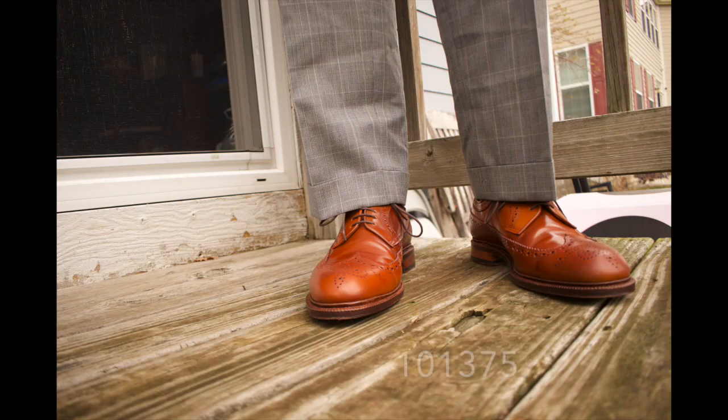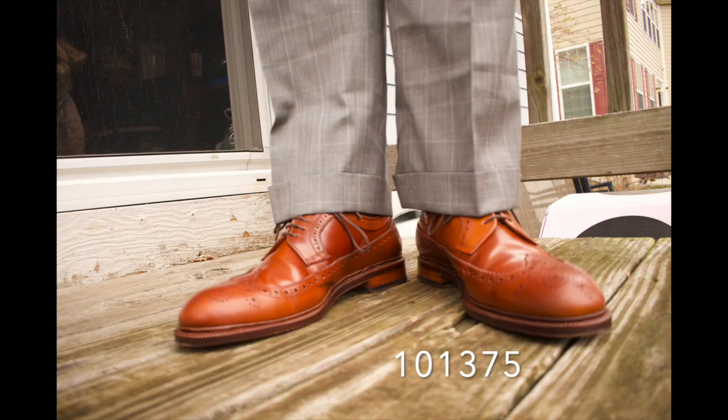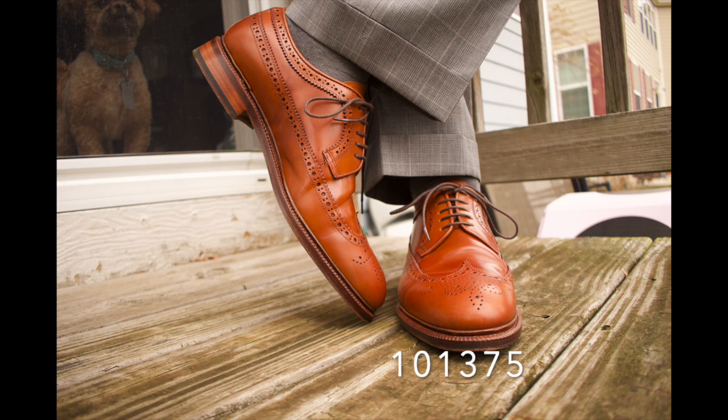And then we go back to the Meermin where we began, in the Longwing. This is the 101-375. You can get this in a variety of fabrics, but I really love the shell cordovan here.